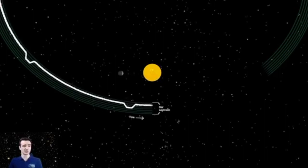What we're seeing here is the planet actually blocking some of the light that's coming from this star. That's called a transit. So to find a lot of exoplanets, this is what we rely on. We rely on looking for a planet to block a little bit of light coming from its star.